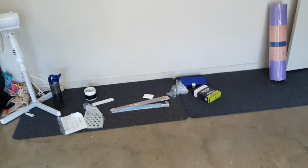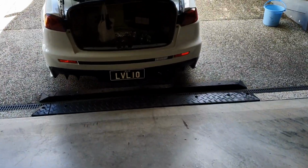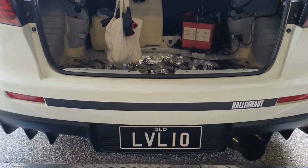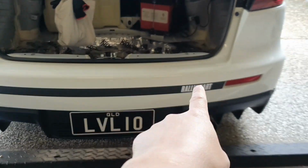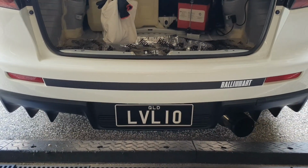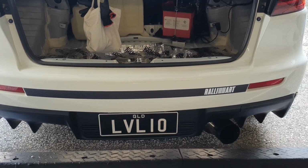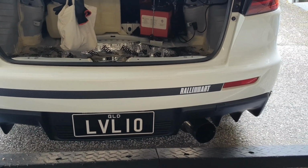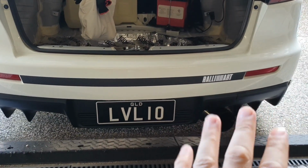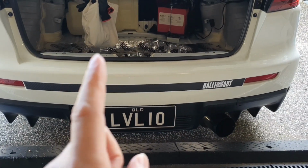So the next thing I've done is I wanted to get the optional OEM Ralliart decal that is installed. It's a carbon fiber decal which has a Ralliart logo there. It's meant for the Evo 10, and I don't believe it fits any of the other CJs, or at least not without customization.